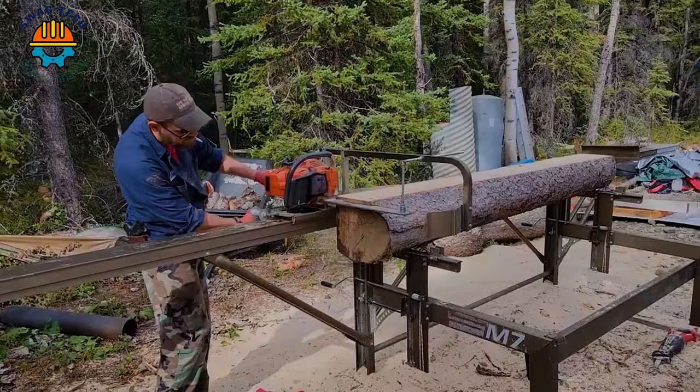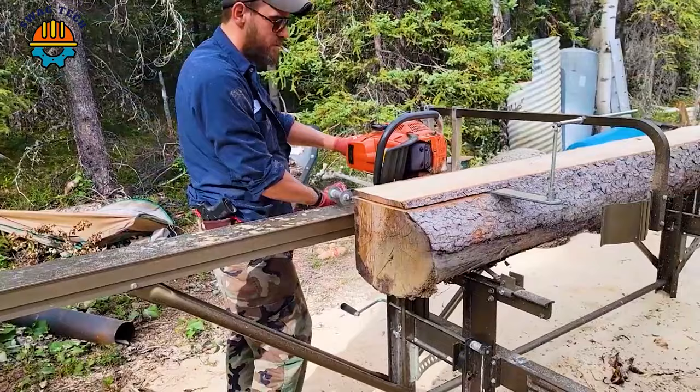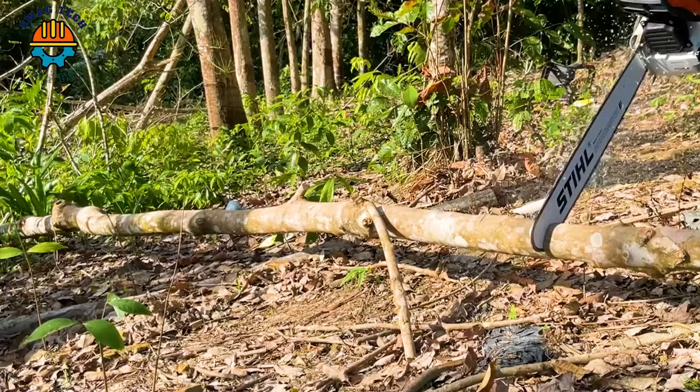It's amazing, the saw is small but extremely powerful and accurate. Known as the national chainsaw, the steel machine cuts logs in just a few seconds.